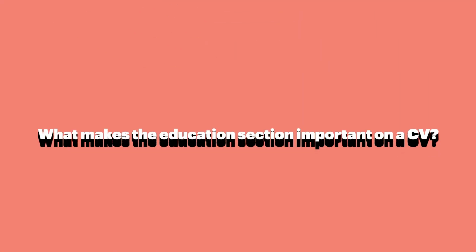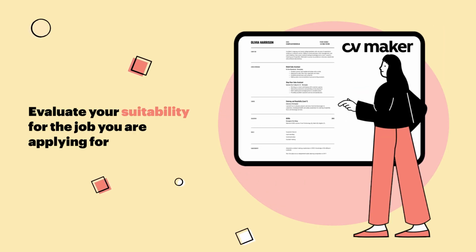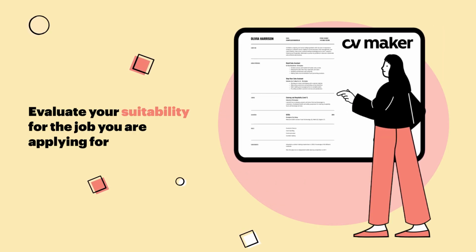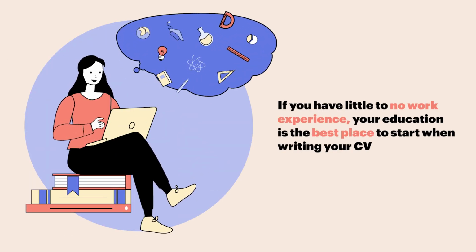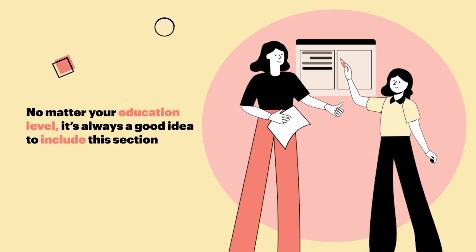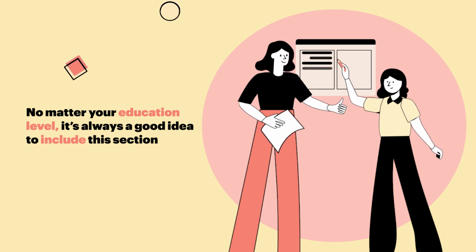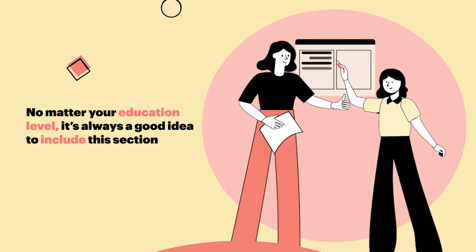What makes the education section important on a CV? The education section allows hiring managers and recruiters to evaluate your suitability for the job you are applying for. If you have little to no work experience, your education is the best place to start when writing your CV. No matter your education level, it's always a good idea to include this section. High school, college, or university, it all counts.